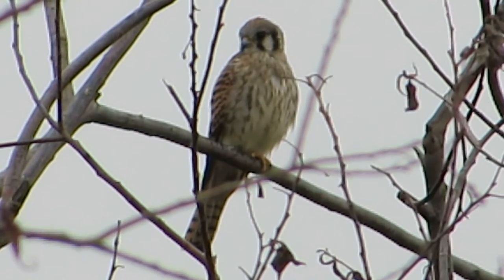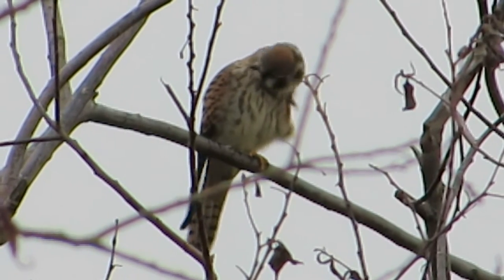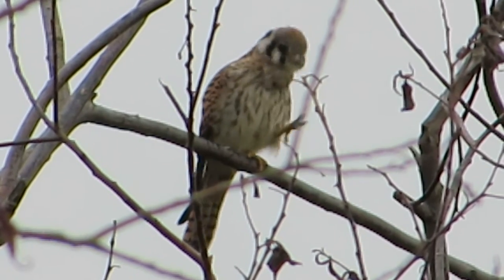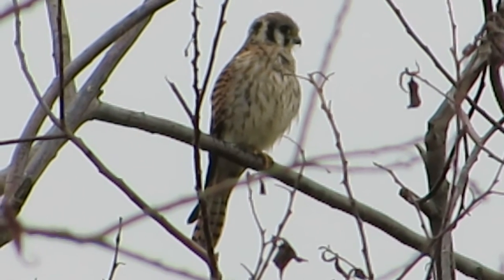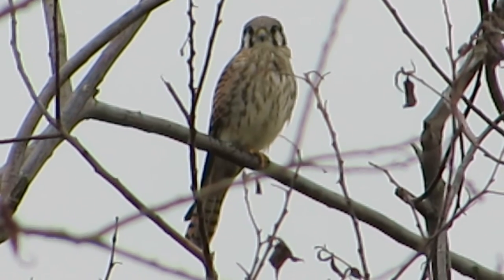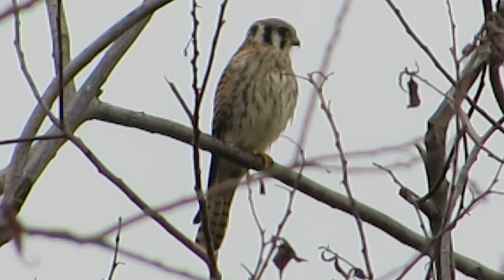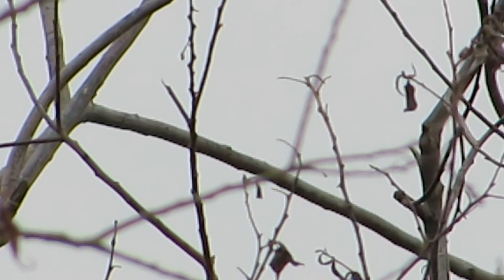So we're going to keep an eye on her for a little bit, then we're going to look for the Merlins. Oh yeah, she's going to scratch her head up now. All right, well, I hear the birds chirping. So the wetland is coming to life now, and we'll see what other kind of birds of prey we can find. There she goes. She's on the hunt.